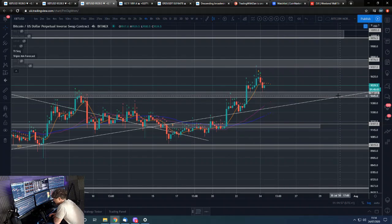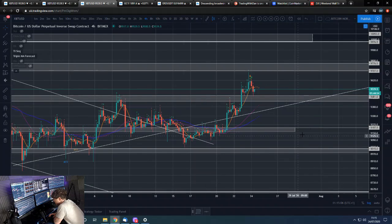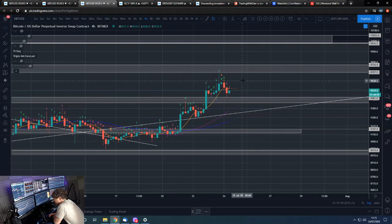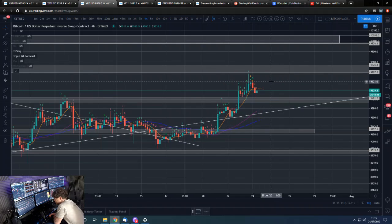Doesn't have to be now. It can obviously be along here when it will be at the support zone. So maybe we do play out this area, get some moves up above, and then actually come down and test it here. But yeah, it's kind of what I'm looking at. Nice to see the move off the 4 hour 9, because obviously we love the TD over here, and yeah, we know how good it is.